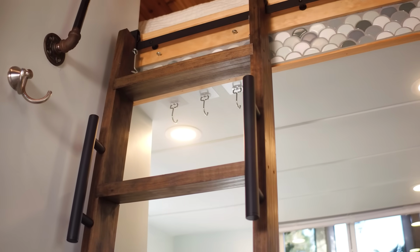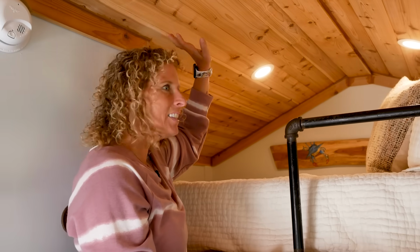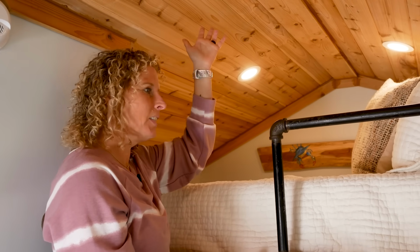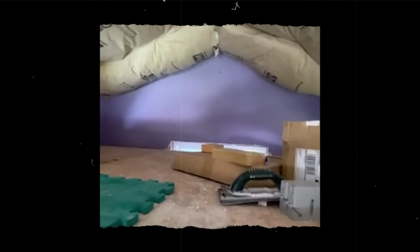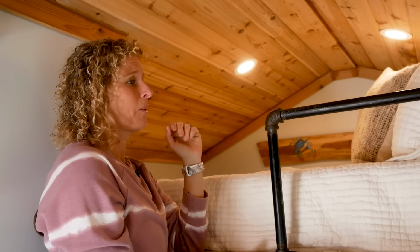So this is the loft area. We wanted the cedar on top and we knew it needed to be insulated. So this was one of our bigger projects as well, like kind of fitting up there. And again, I was crowded up here laying like a crab. It was August, it was hot. So if I have one recommendation, don't build a tiny house in the middle of summer in Florida.